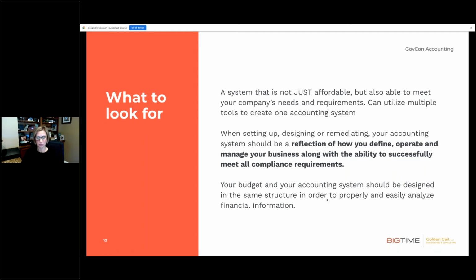your budget and your accounting system should be designed in the same structure in order to properly and easily analyze financial information. You want to be able to compare apples to apples. It's going to be really hard to analyze your numbers if your budget is set up one way, but your accounting system is set up completely different. You're not even going to be able to do it. So you really want to make sure the buckets that you have in your budget match your accounting system, or your accounting system matches your budget.